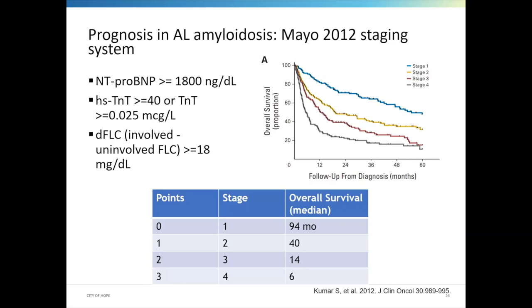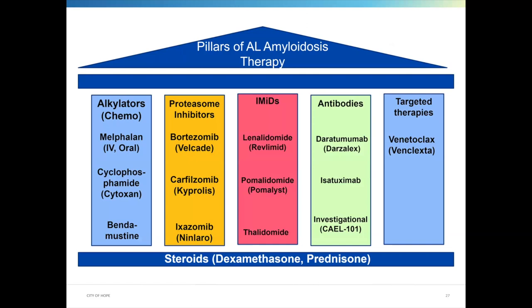So this would say a patient with stage one amyloid, for example, they have one risk factor. In this data it was about 3.5 years. I think we're doing a lot better there. But ultimately, the takeaway is that the more advanced the cardiac involvement, the worse the prognosis is. So early diagnosis again.